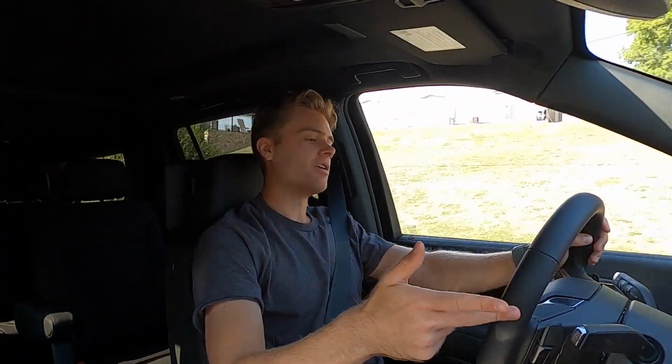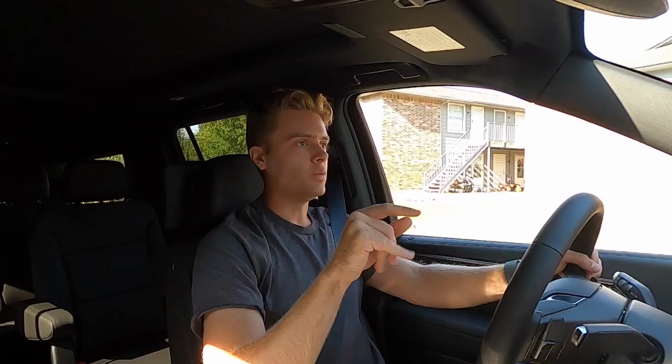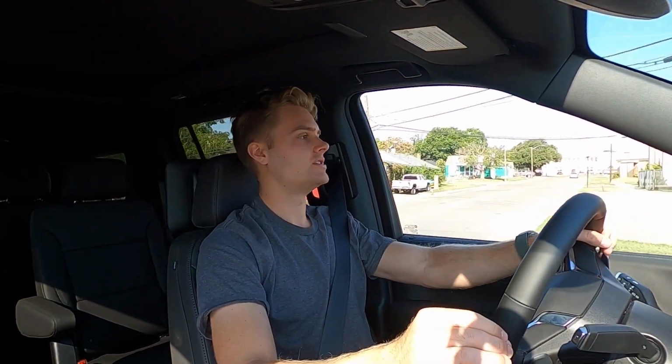Now, with all of the lineup, we have LS, LT, RST, Z71, Premier, and High Country. I'm bougie. My favorite is the High Country. I love the 24-inch rim design on the High Country a bit more than on the RST. They have unique wheel designs, although they are both 24s. And I love all the features that you get on that. I think it looks really good. Big fan of that. But I don't think you can go wrong on any single new Tahoe and Suburban.